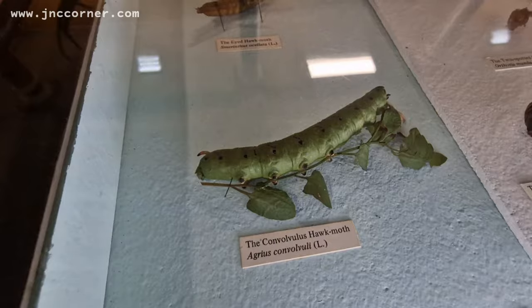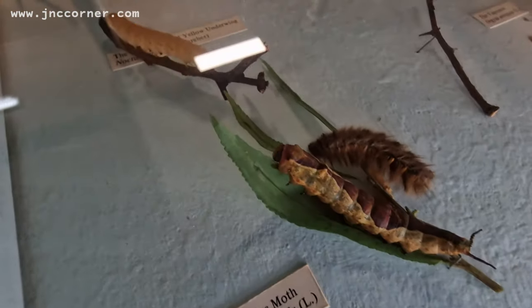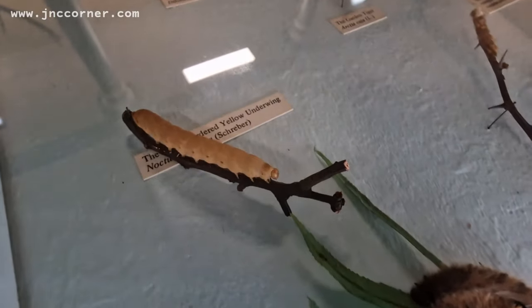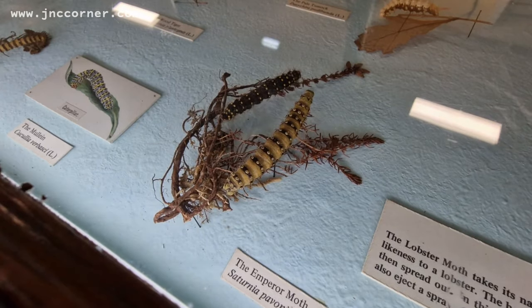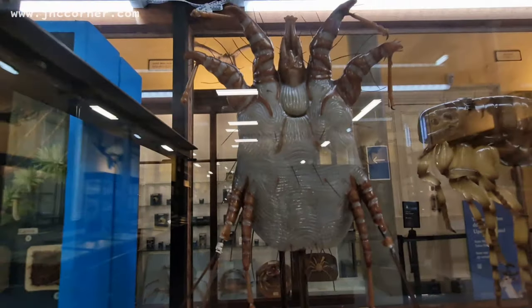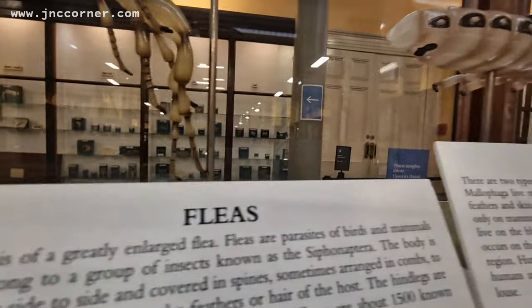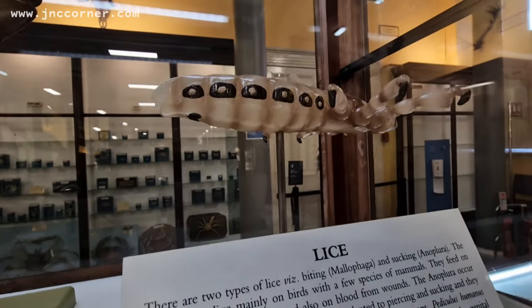Next are the crawly creatures, the caterpillars. I'm just wondering if you have this kind of thing in your country as well. Just leave your comments below. OMG, this is the enlarged size of the mites that you could find under your bed, the fleas, and the lice that you can have in your head.